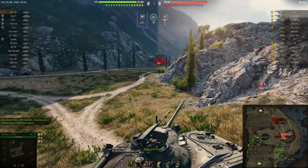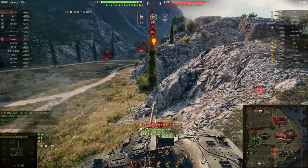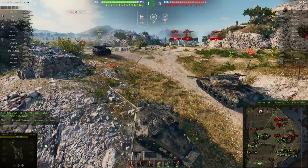So right there you can see the T-49 comes around the corner. He's a bit late, gets dished 427 damage by us, but we also get hit by a Su-130PM.